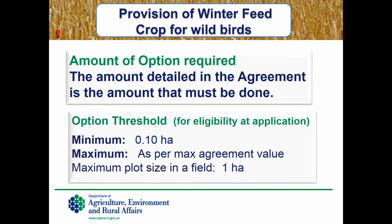The amount that is detailed in the agreement is the amount that must be done. There is a minimum area of 0.1 hectare and there is a maximum area of 1 hectare plot size in a field, and the overall maximum will be as per the maximum agreement value.